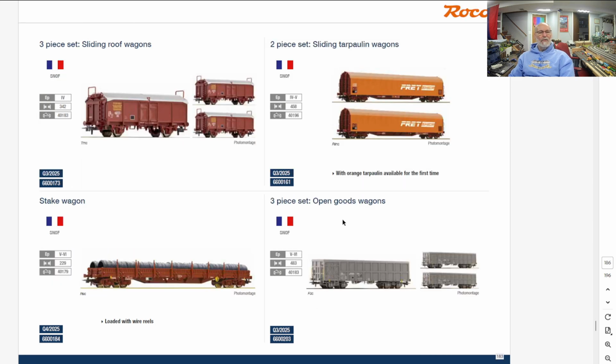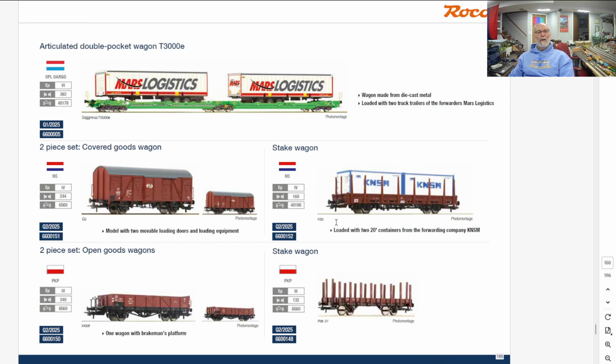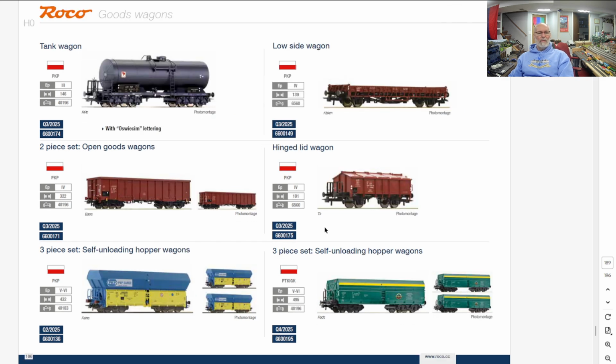So now we get some French. And then Hungarian. It's been a good day for the Hungarians in this catalog. We still got a ways to go. We're getting to the end. And we had some Luxembourgish passengers. So here's a little Luxembourger double pocket wagon. That's kind of cool. Era 6. And then a couple of Dutch items and a couple of Polish.